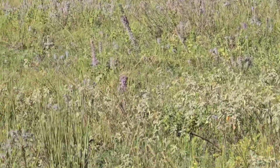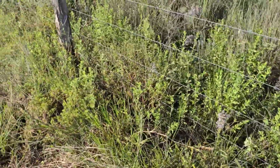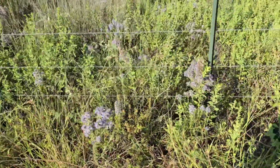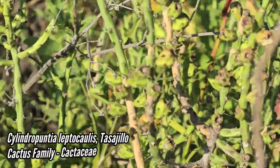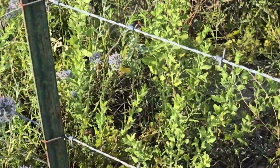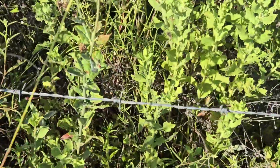I want to know what pollinates it. It's growing with Heterotheca, croton. I see a tasajillo. Where's my old friend tasajillo, who's wounded me so many times? Right there. Cylindropuntia leptocaulis, okay? Got a Liatris growing with a cactus. Tons of Heterotheca, like I said. Oh, Eriogonum multiflorum. One of the buckwheats.